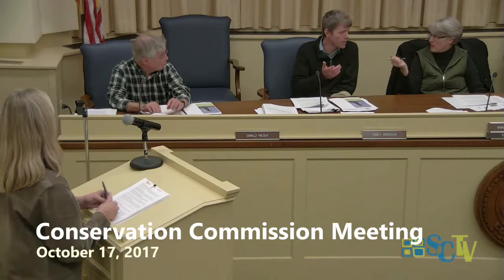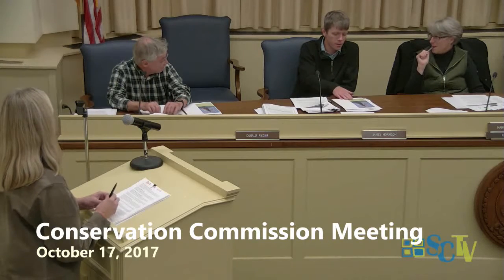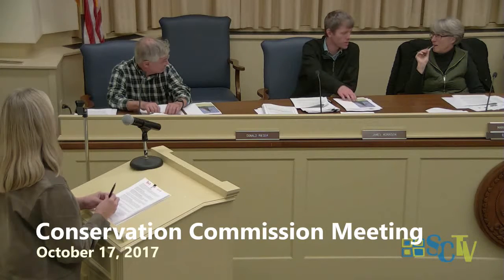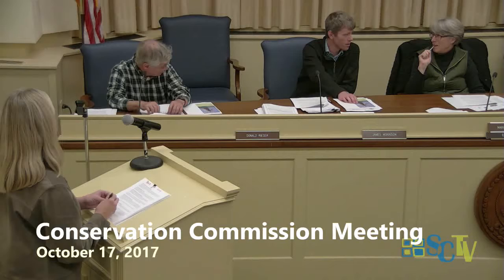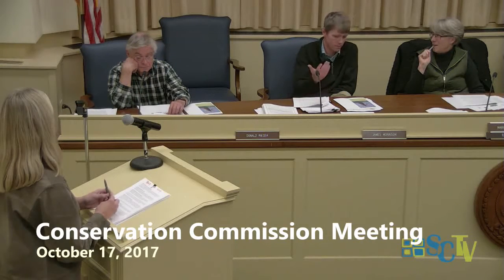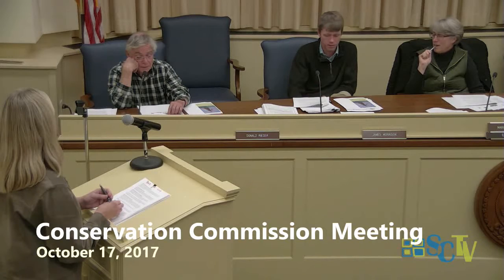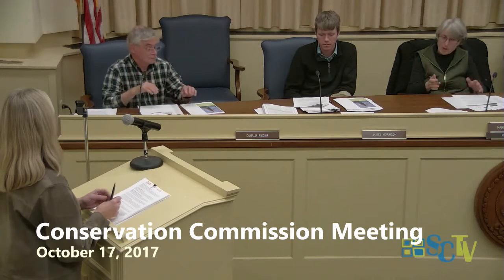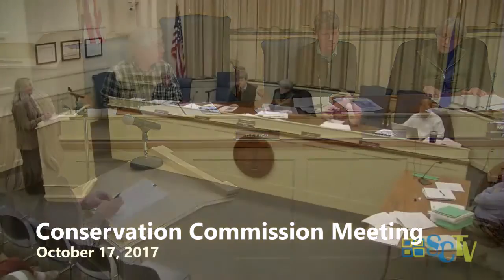Well, I think if the goal of more active management strategies is to develop the characteristics of old growth forest, but for a forest that already has a lot of those characteristics, maybe we don't need it. Yeah. And to me, it's sort of like an opportunity.